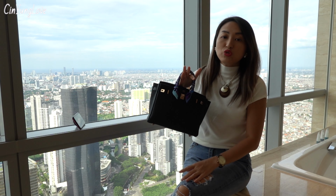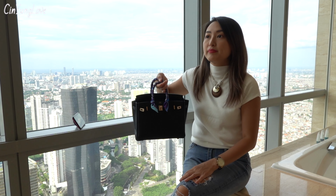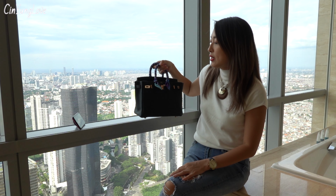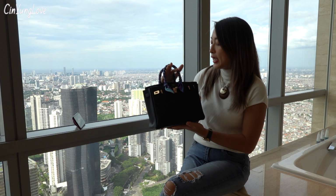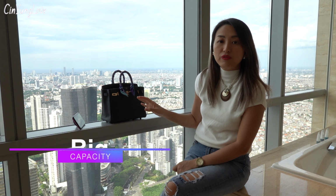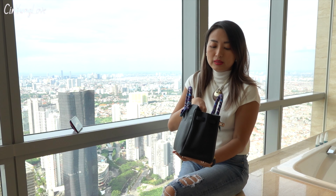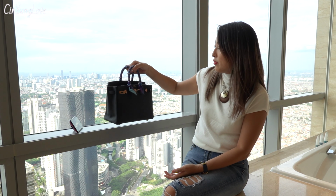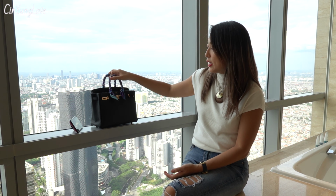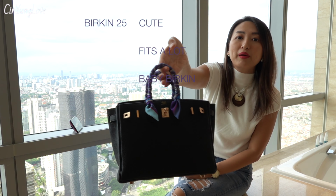Yay! It was sent to me a couple days ago, so it's very fresh, guys. I've just worn it a couple of times, maybe this is the third time I wear this bag. But I like it. The capacity is not as small as I thought when I first unboxed the bag. Over my expectation, I can bring my stuff. Although it's not a very big bag, it can fit a lot, guys. I love it so much, and it's very cute. It's like a baby Birkin.